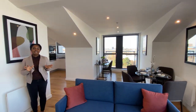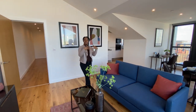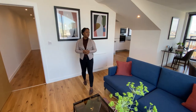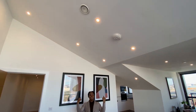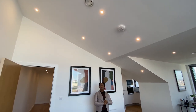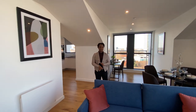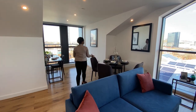You just saw a little quick glimpse there of the full height glazing. It's like a featured half gable glazing as well. So they're really making the most of this vaulted ceiling, as you can see. And on the ceiling, you have your recessed spotlights as well. And then you have your open plan living area. Nicely sized, and it flows really nicely into this dining area.